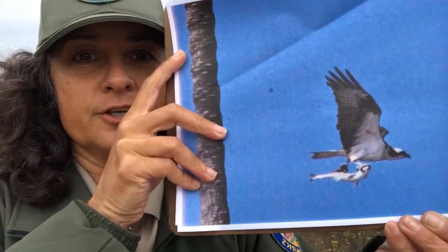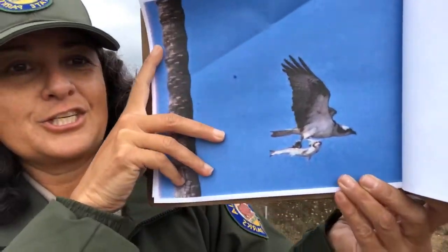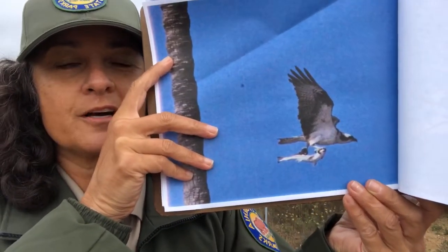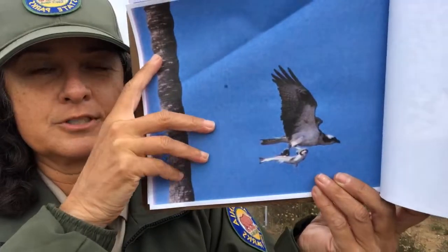Let's see, Beth is saying they always look like they're on a skateboard. Yeah, because they've got their talons positioned in a way holding that fish. That's pretty good. I like that one. So then they are holding the fish, taking it to a perch where we sometimes see them tearing that fish apart with that hooked bill, beak of theirs. All right.